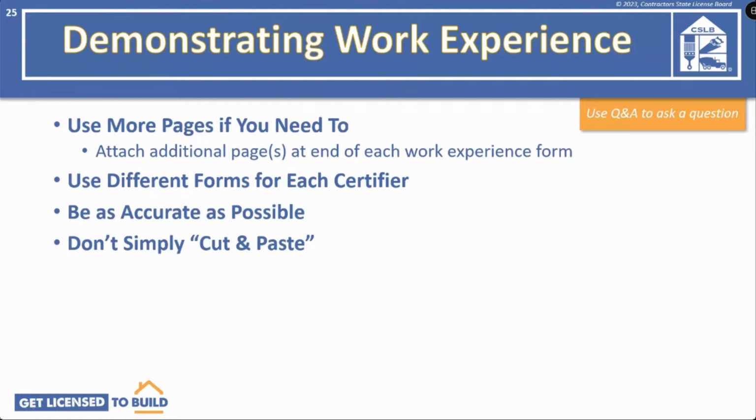There is a limited amount of space on the application to show your certified work experience. So feel free to use additional pages if needed and simply attach them at the end of the work experience form. Use as many certifications of your work experience forms as you need to prove the required 4 years of experience within the last 10 years. Use a different form for each certifier.